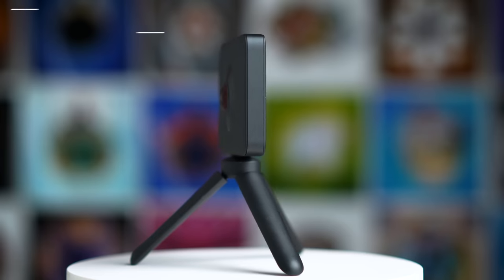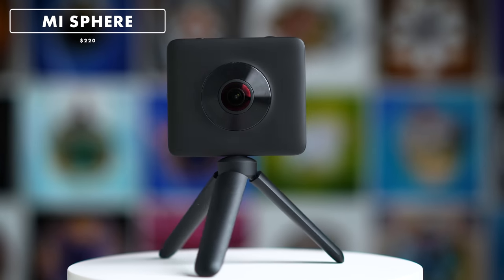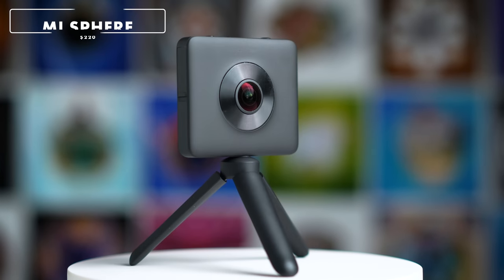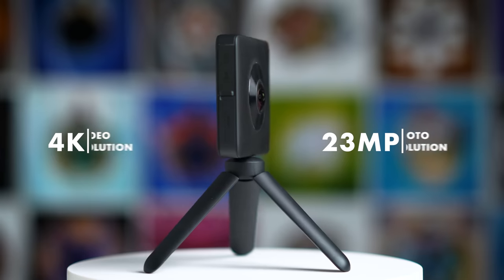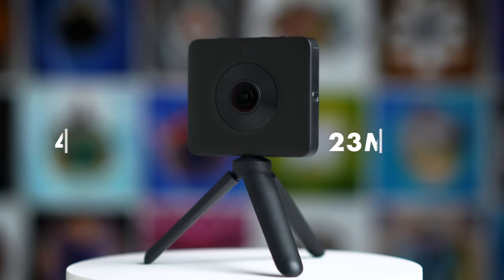A camera that I think would be a much better option at this price point is the Xiaomi Mi Sphere. This has been the top of my list for a long time now, and yeah, it still stood the test of time. I can see heaps of people in the Facebook groups are still using the Mi Sphere and getting amazing photos and videos from it. No, wait a sec, just photos.